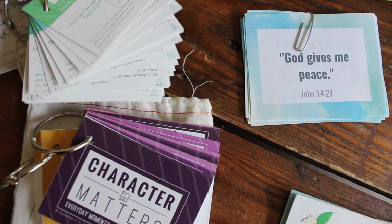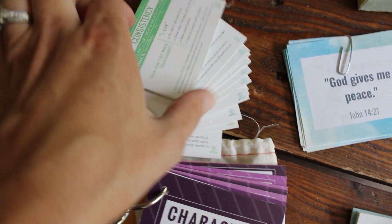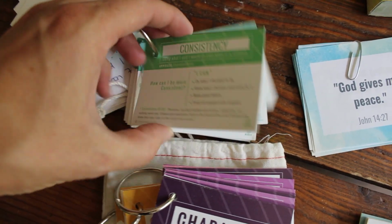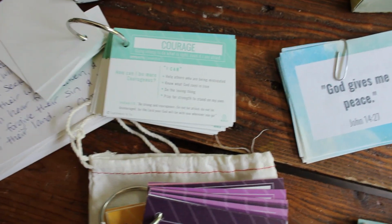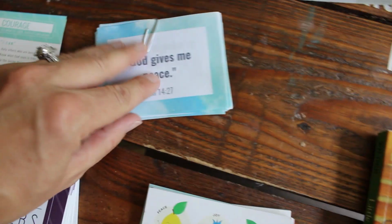So there's different things. And what we'll do is we'll go through these. We did this one last year, and we'll go through it, and then I'll say, okay, consistency. What's consistency? And we'll talk about it. And then we go to the next one. Okay, now James, it's your turn. What's courage? And he'll talk about it, and we'll go through ways that we can apply those things as well. So that's been really fun.